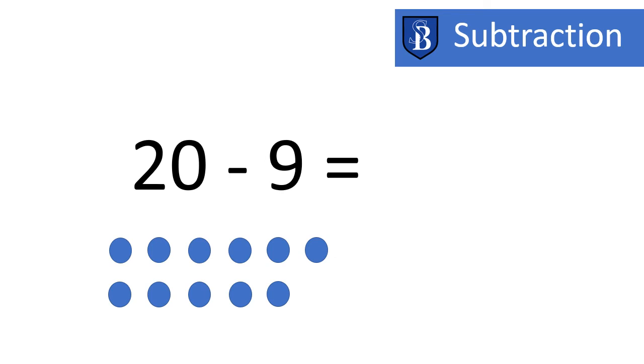Yes, that's right. I need to count the counting objects that I have left. 1, 2, 3, 4, 5, 6, 7, 8, 9, 10, 11. So I think the answer should be 11. I think I might count in 2s to check because I've laid these out like an array.